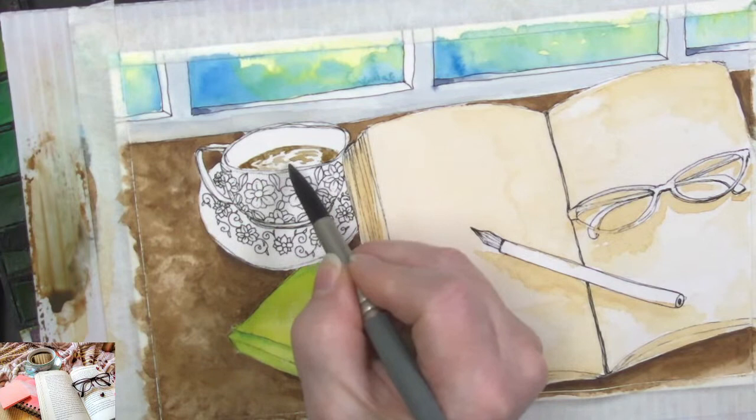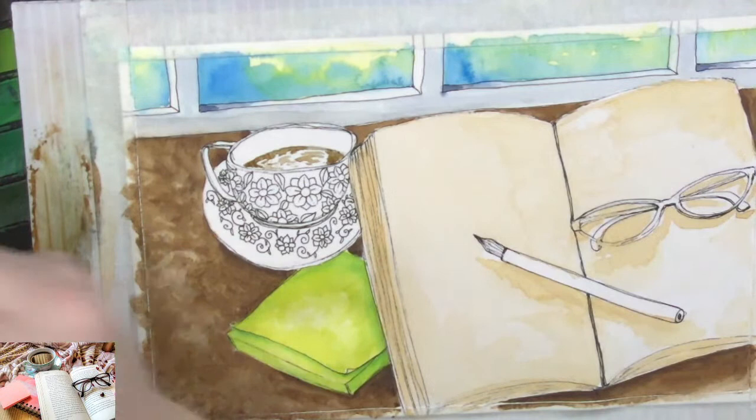I am going to grab just a touch of the Prussian blue. Oh, that's Prussian blue with a little bit of dirt.